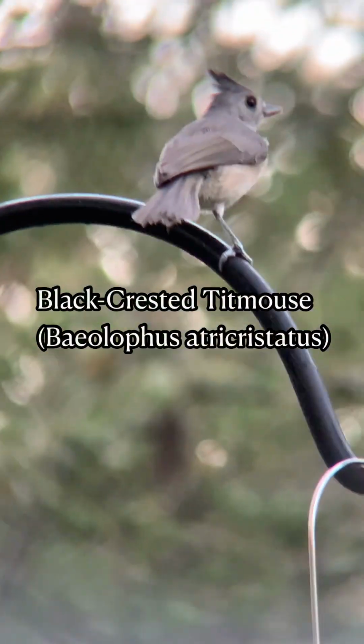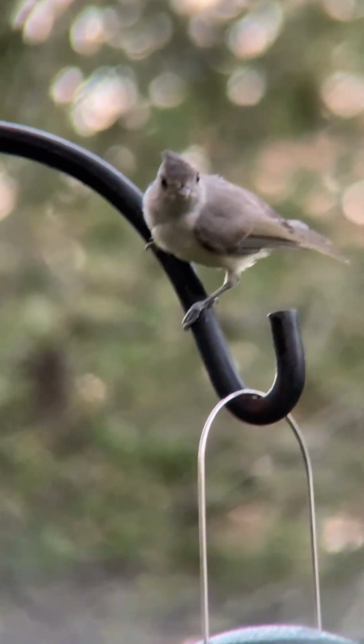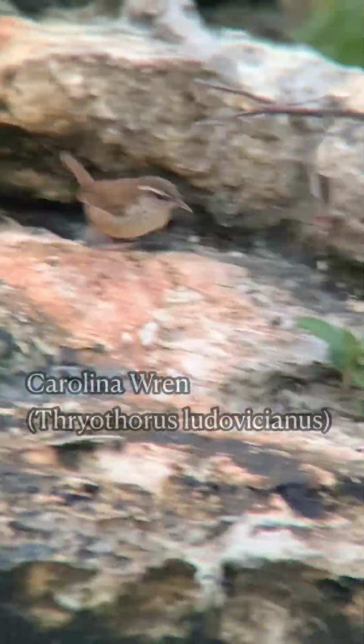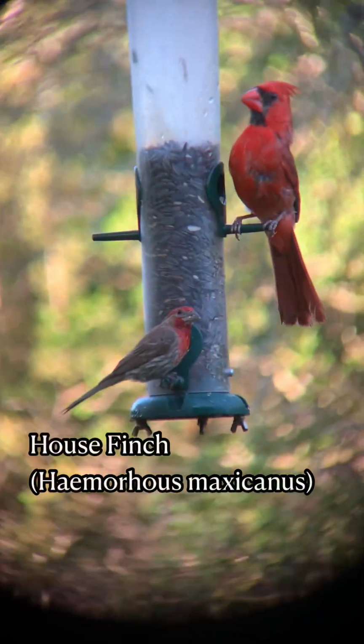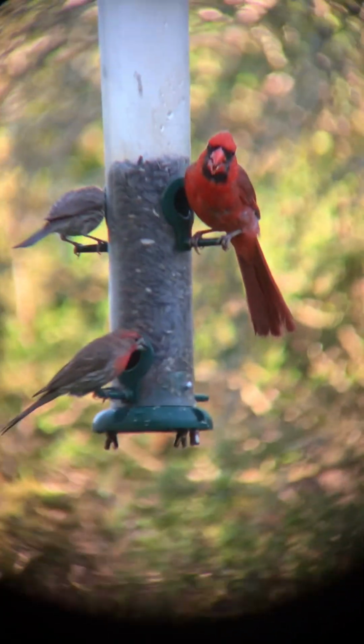Here's a black-crested titmouse. Texas is the only place in the States you can find one of these, but their ranges also dip into Mexico. Here's one next to a Carolina chickadee on this feeder. Here's a Carolina wren. These ones nest in my backyard all the time. Here's a male and a female house finch. These are very common in residential areas. And there's that northern cardinal too.